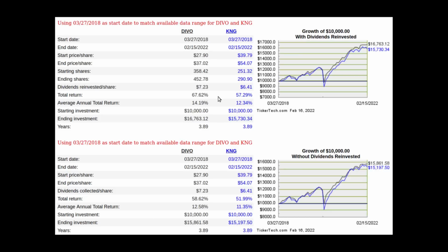It shows 10% off here, which is interesting, and then it shows the average annual being only off by 2%. If we look here without the dividends reinvested, it's only off by roughly 6.6% or so. So that's pretty interesting. Obviously, that's not just about the total return. For some people it might be, but there are also some pros and cons to each one which we need to take into account.